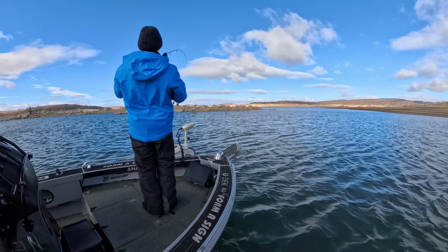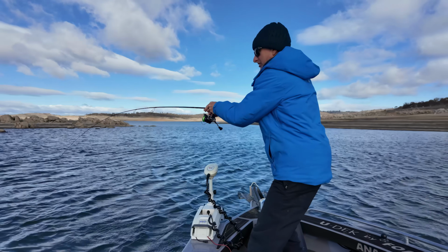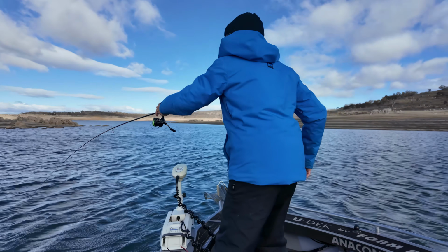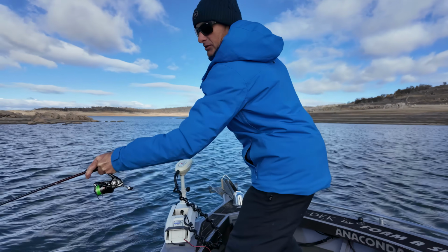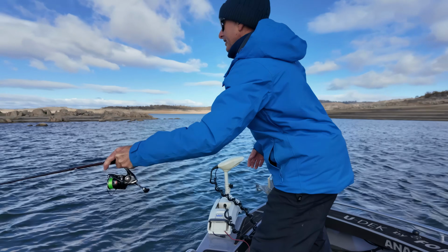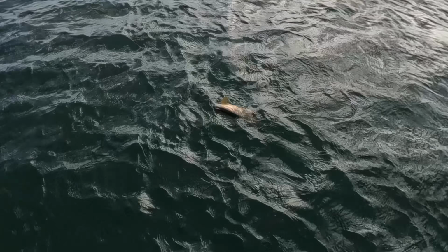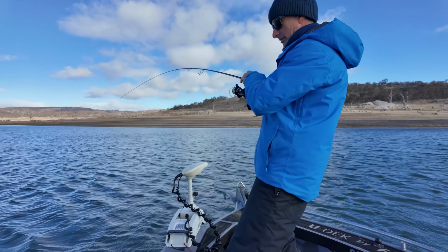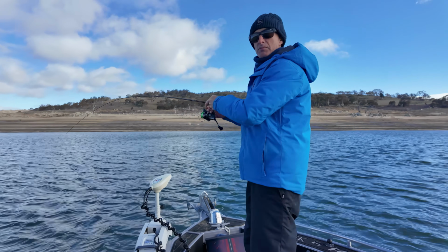Got you. That's a good one. I sort of thought, just by the head shakes on this one, that he might be a decent one. I was just about to anchor us because there's some big rocks there and I don't need us to drift into them. I was getting to the end of the drift, just about to pull up and have some lunch because I'm hungry. I thought I'll just fish these couple of boulders here.